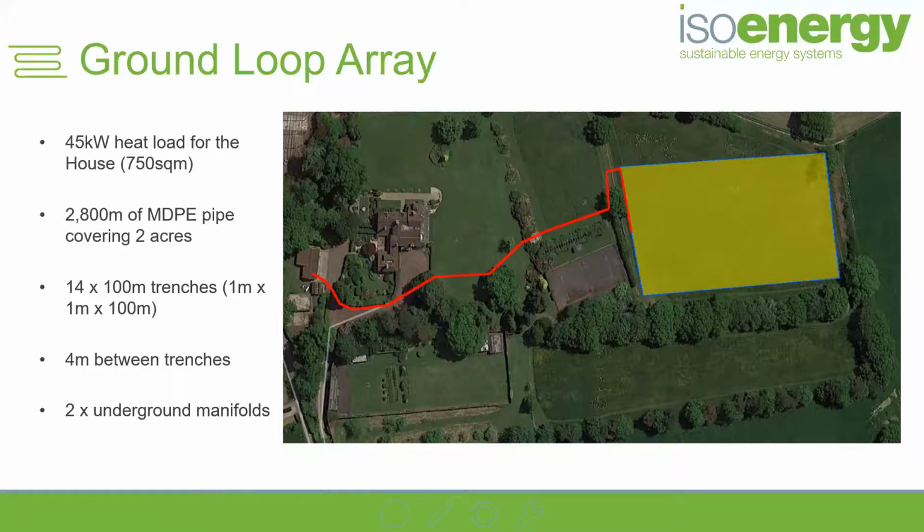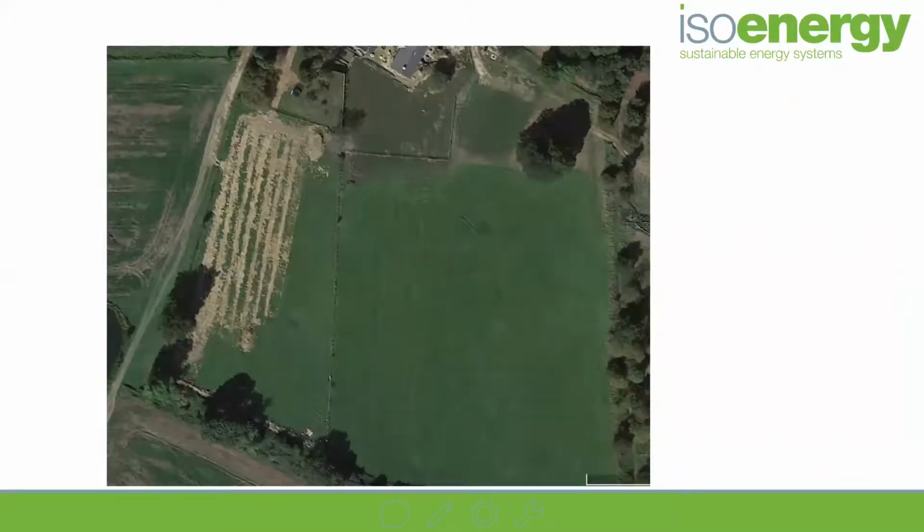Here we're looking at about 14 100 meter long trenches. That's 1 meter wide by 1 meter deep by 100 meters long. And each 100 meter long trench has a 200 meter loop inside it because of course it doubles back on itself. At the head of this array, we would have 2 manifolds like we showed in the picture.